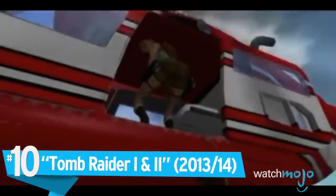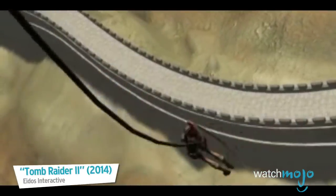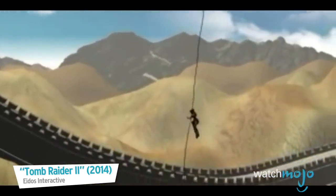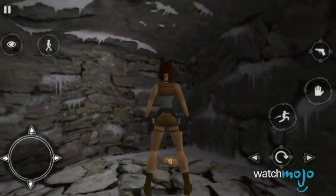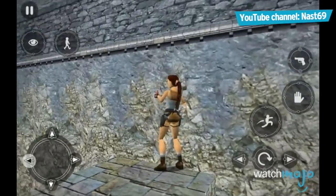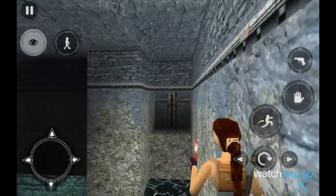Number 10, Tomb Raider 1 and 2. Given the limited graphical and computing power of most phones on the market, it makes sense that companies would focus on bringing older titles to handheld devices. This is why Tomb Raider is a prime candidate for mobile porting.